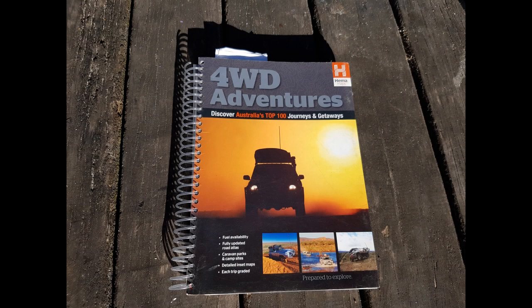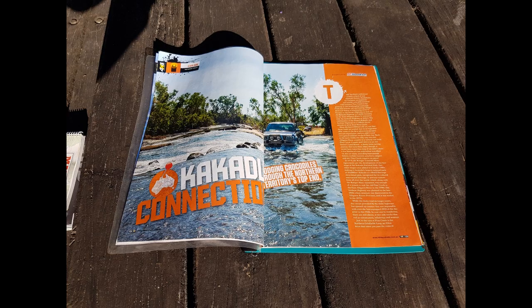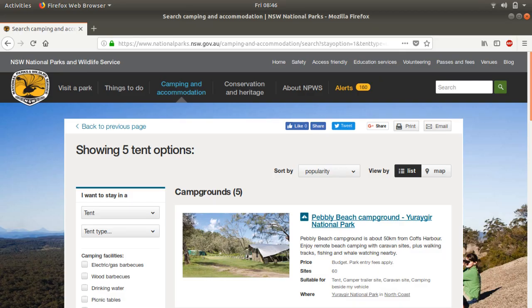Forming the basis of our travel is the HEMA guidebook. I also have a variety of other resources, many state-specific little publications. I've also collected many trips from four-wheel drive magazines over the years and put them into this handy little folder. The fourth resource we use for planning our excursions is obviously the internet.